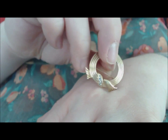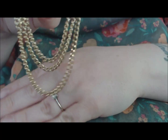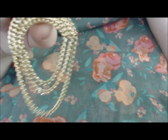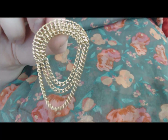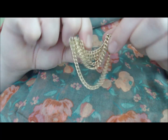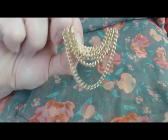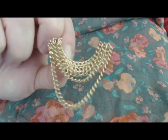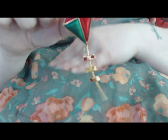Rhinestone circle. Pretty simple. So this one I think you could wear two ways, and that's why I picked it up. I already have a shirt picked out for this. I actually have an outfit picked out for this, but instead of wearing it like this, I'm thinking I'm gonna flip it over and wear it like that. Yeah, I like it like that better. Cute little, wee. I love fun little brooches.